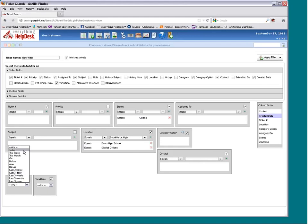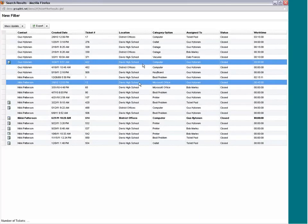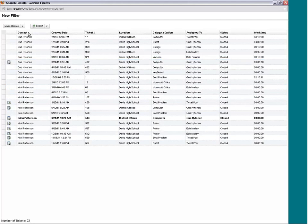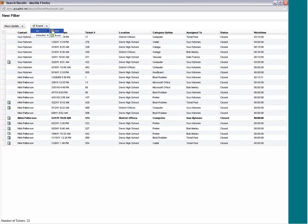Any time frames you want. Today, this week, this month, a range, last 2 hours, 3 days, 4 weeks, whatever it might be. Now, once I've created this, I could go ahead and apply the filter, take a glance at it. You'll notice here it's a pretty basic data report, but remember, you're seeing the fields you want in the order that you want to see them, and then you're filtering them to where you can see specific types of data. Now, you could export this into PDF or Excel right from here.